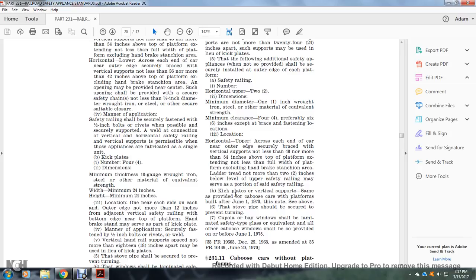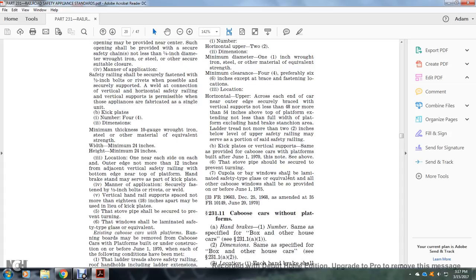not less than 40 inches and not more than 54 inches above the platform, extending not less than the full width of the platform, excluding the handbrake stanchion area. Ladder tread not more than 2 inches below the level of the upper safety railing may serve as a portion of the safety railing.